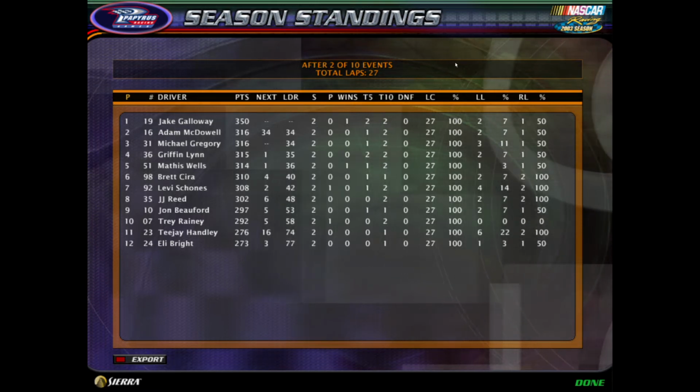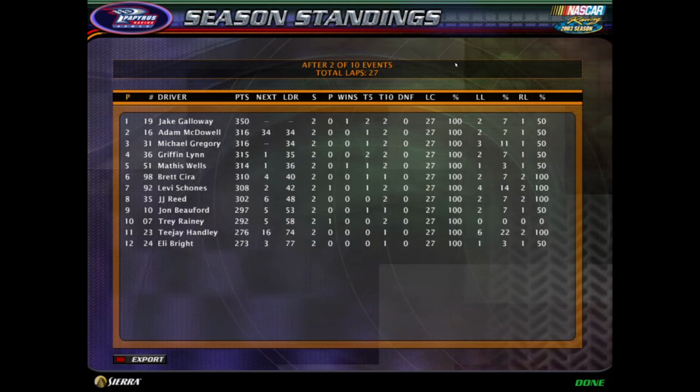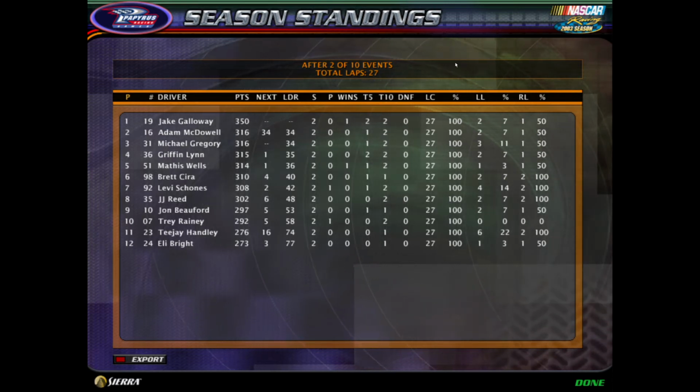Brett Sierra rebounds after a bad day at Daytona, moves up to 6th in points. Levi Schoen in 7th, J.J. Reed in 8th, Jonathan Buford 9th, Trey Rainey 10th, T.J. Hanley and Eli Bright 11th and 12th. So far, 4 drivers have not scored top 10s in all the races. That's Sierra, Buford, Hanley, and Eli.